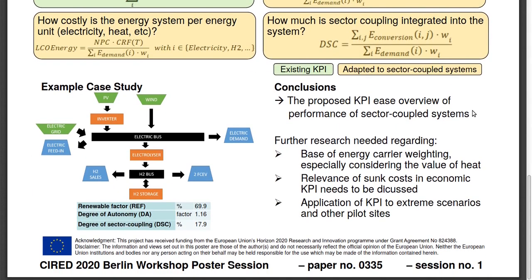Our example case study is that of a sector-coupled energy system which includes electricity and H2. We are able to calculate the net present costs and from that also the levelized cost of energy. Otherwise, we can tell about our energy system that we have a very high renewable factor of about 70%, that our degree of autonomy is actually above 1, meaning that the energy system generates more than it can actually consume, and we have a degree of sector coupling of about 18%. For us, this shows that the proposed KPI give a good overview of the performance of sector-coupled energy systems.